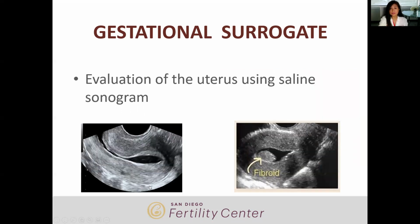This is the uterus that is perfect. This is the muscle of the uterus, and this is the inside, which we call endometrial cavity. And we want it to be perfect like this. Notice here that your surrogate has something growing in there, which is a fibroid. And this will then just be surgically removed, and then she could still go on with the surrogacy process.